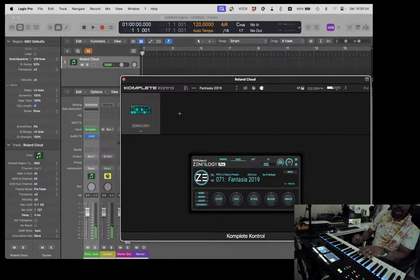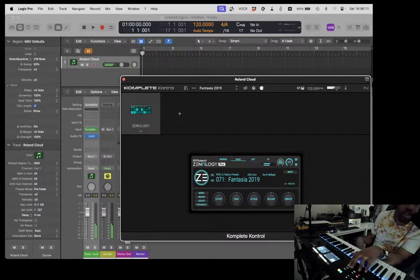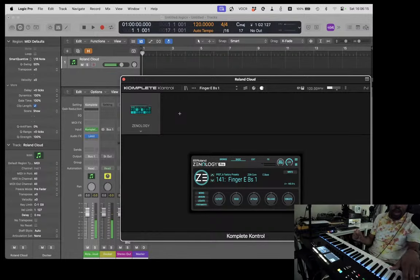Fantasia. See, we come across a lot of these. Fantasia 2019. Nothing like the D50 Fantasia. Why? Just giving it a date. Just dates it already. Like, don't date it. Just don't. Okay, acoustic bass.